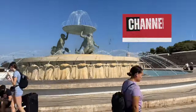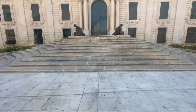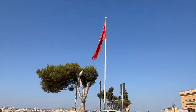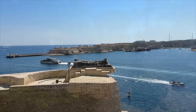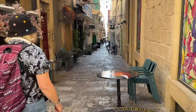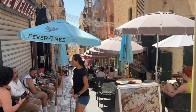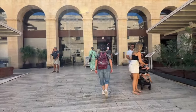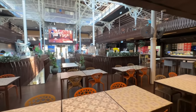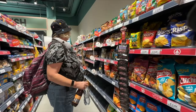This included the ever so impressive Triton Fountain, the Piazza de Jean de Valette, the Prime Minister's House and the Independence Square, where we saw the flag being raised. We also took in the beautiful Lower Baracca Gardens with its stunning views across the harbour and breakwater. Valletta is a great city to explore. Its medieval streets are filled with interesting locations, as well as great bars and restaurants. We found some places we will visit on our return here, including a lovely street food market, where we supped some refreshing homemade lemonade before heading out to do some shopping for snacks for the way home.